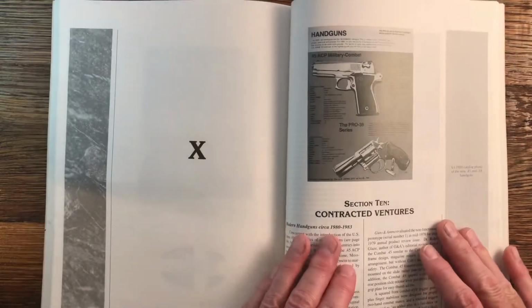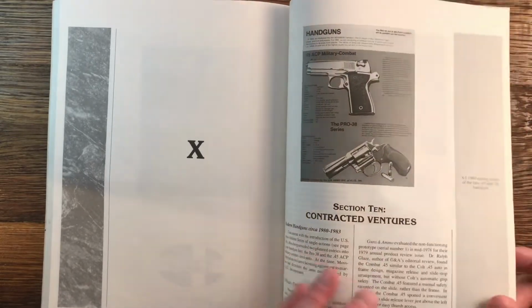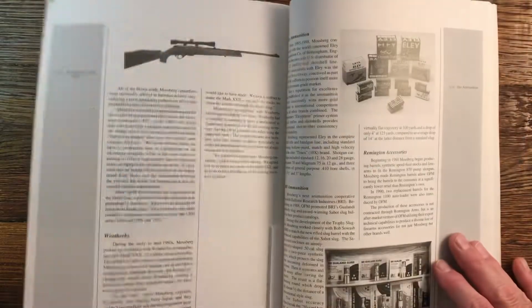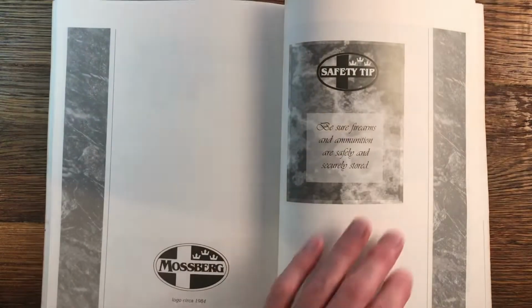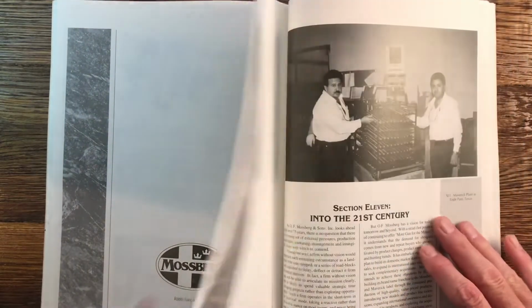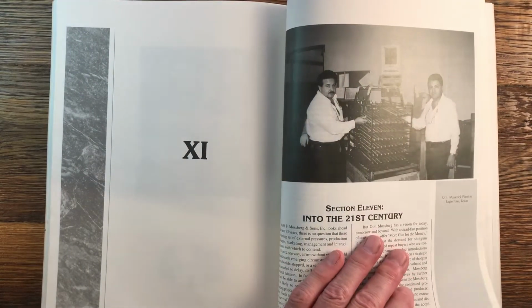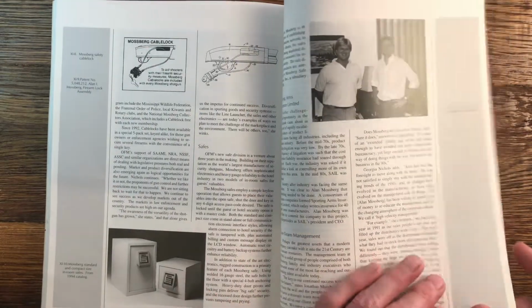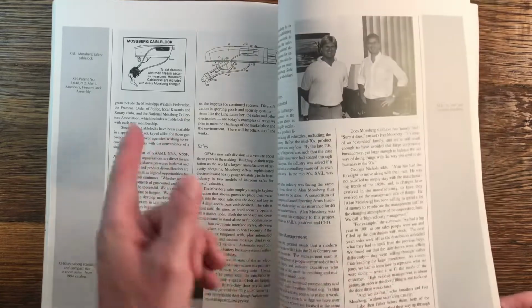In Section 10, we look at contracted ventures, where Mossberg partnered with other companies, such as Weatherby. Another safety tip. They're just scattered throughout the book. Section 11 is into the 21st century. It talks about different innovations that Mossberg is still coming up with. Safes, the gun lock.